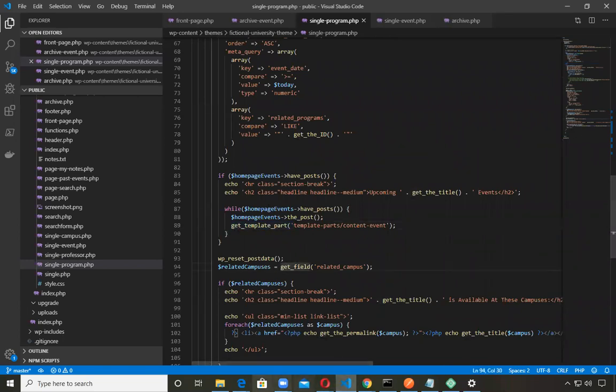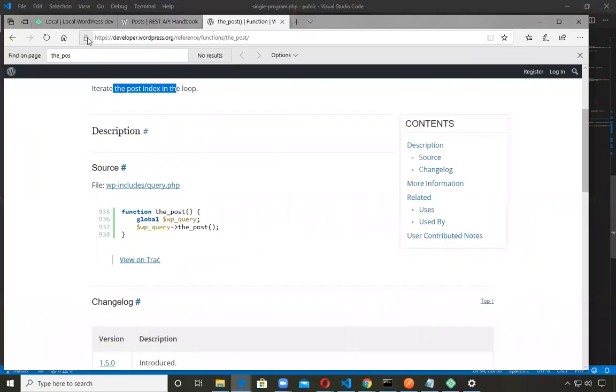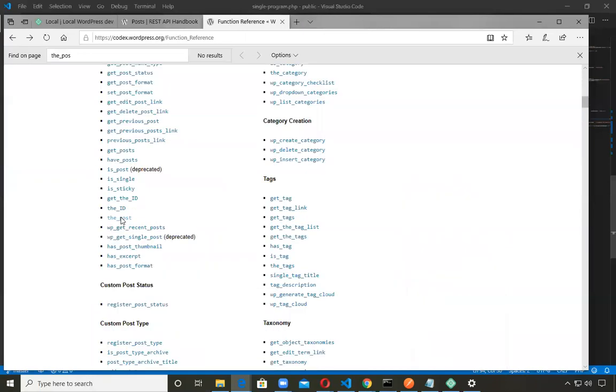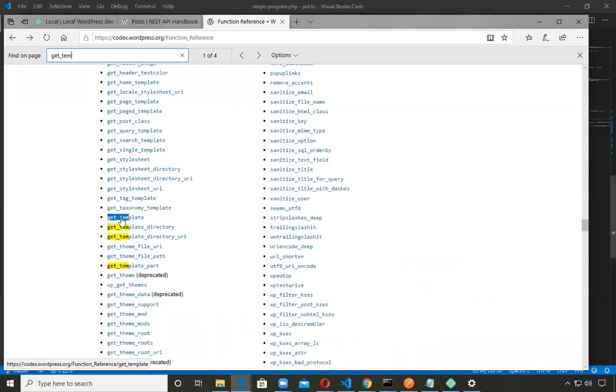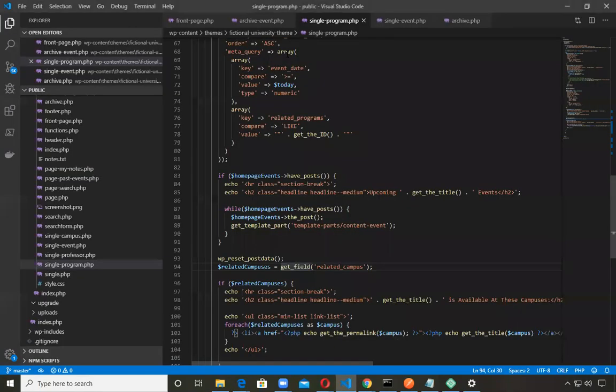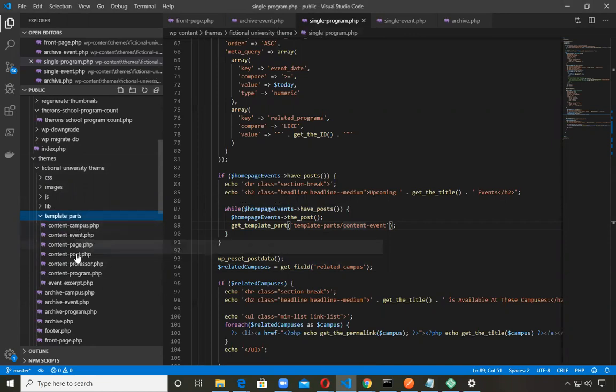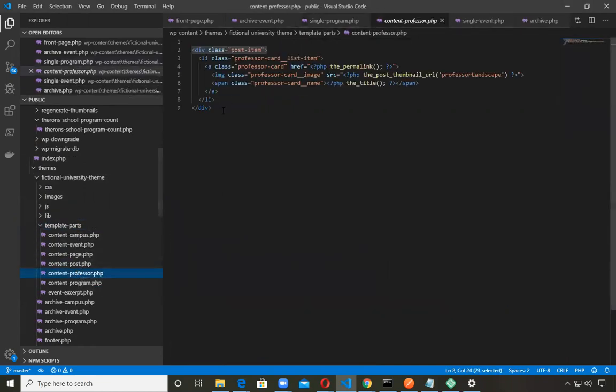And so, another really nice feature with WordPress, and again, you can see inside of here, you've got different methods right here. So you can see get template and then get template part. What that basically does is it pulls in a section of PHP. So what you're saying, you give it a path name, template part, and then content event. If you scroll up here inside of the themes, you can see template part. So we've got different sections up here. So we're just pulling in partials.